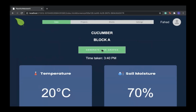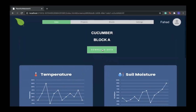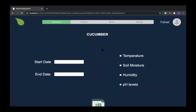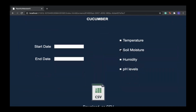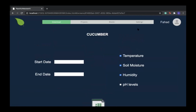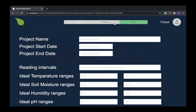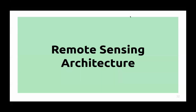The user can then generate the line graphs for these data. Now, the user can also download the data and can choose the start date and end date of the data that they want to download and the information that they want downloaded. They can download this as a CSV. The user can always change the settings of the project as they like.